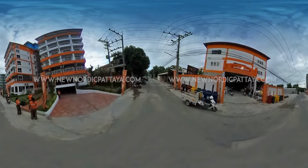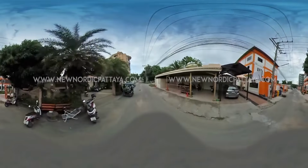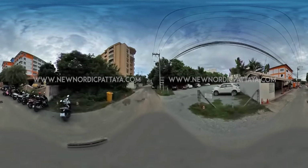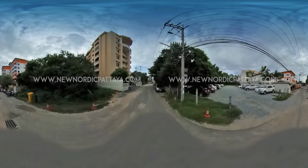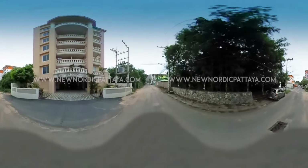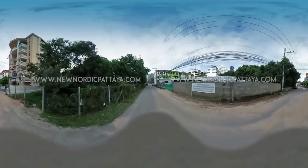As we move along the road, you will see empty land lots to the left and to the right. We have made offers on all of these. We currently have over 54 rai of land. That's nearly 90,000 square meters on Pratunak Hill, and we are aiming to buy any available land in this desirable area.